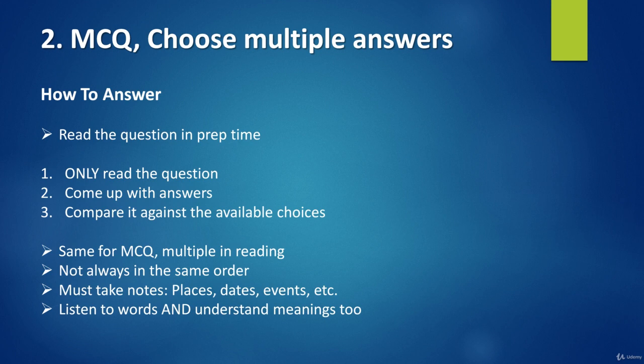Remember, options are not necessarily in the same order they came in the recording. And here, details are just as important as main points. That's why you must take notes for this question type. Write down places, dates, events, everything.